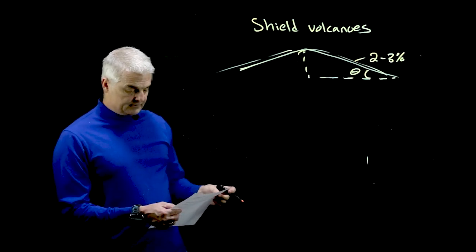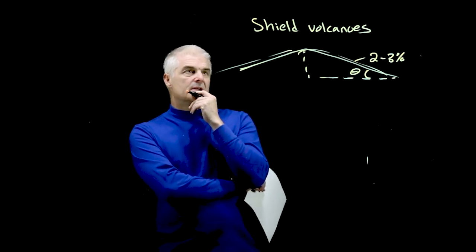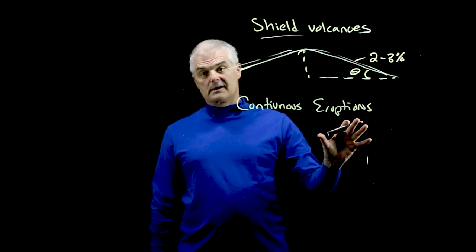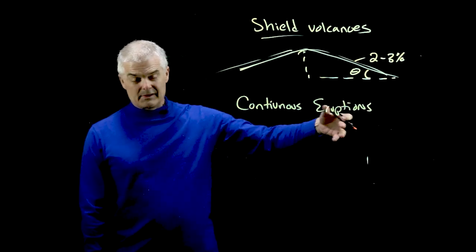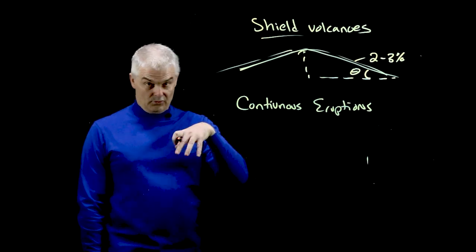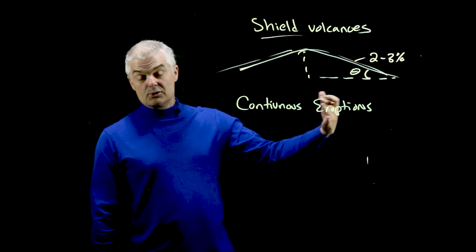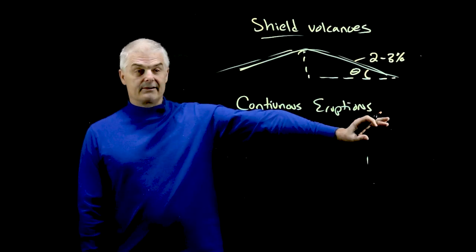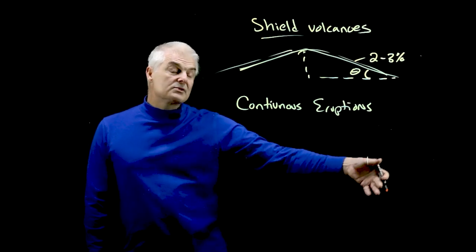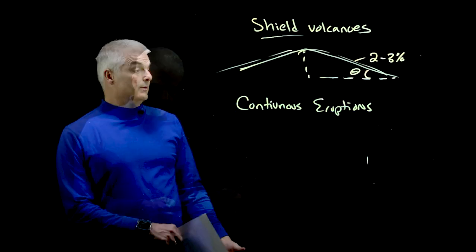Now, one thing about shield volcanoes is they almost have continuous eruptions. They're constantly erupting and erupting. There's not like a gap. You'll find with a composite volcano, there's gaps where you wait and all of a sudden, boom, it goes. But in a shield volcano, they're continuously erupting. And the classic one that everyone talks about is the one on the big island of Hawaii. It's continuously erupting over and over again, and the lava flows keep growing and growing.